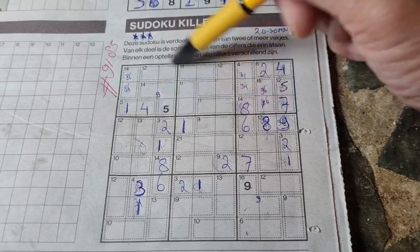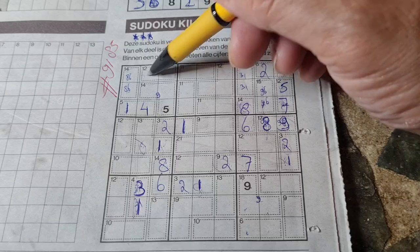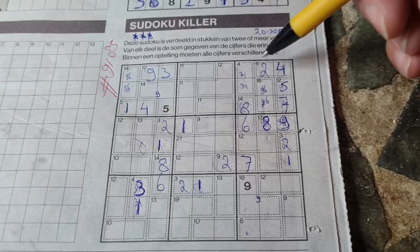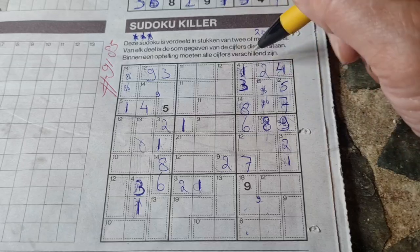One of the missing numbers in this big square is number 9. I cannot place the 9 in a box of 9, of course, should be in a box of 12, combination 9 and 3. We have a 3 in this column, no 3 there. 3 should be here and a 9 goes there. 3 and a 1, we have 3 in the first row, no 3 there. 3 should be here, 1 goes there.